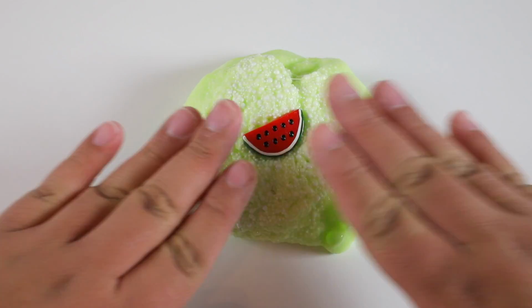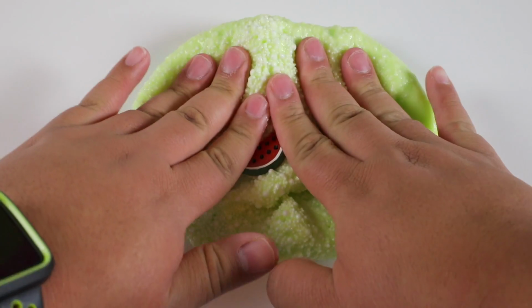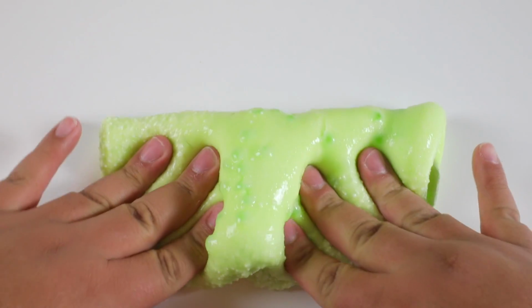I literally just dropped the slime on the floor. How does that even happen? The slime literally just rolled off the table. I don't know why, but you know, you do you, boo.